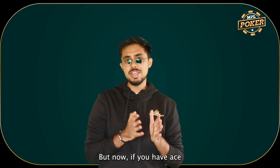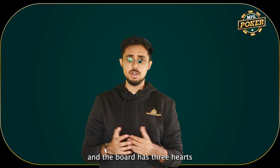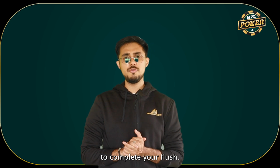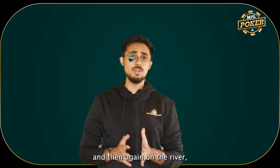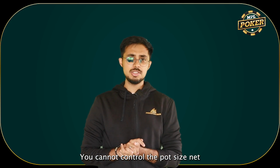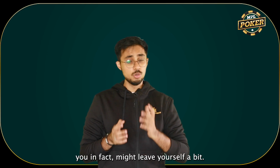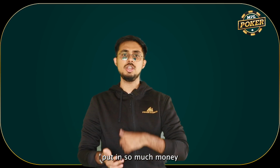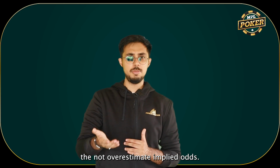But now, if you have the ace of hearts and jack of hearts, and the board has 3 hearts on the turn, here you are looking out for that 1 heart to complete your flush. But if you're playing out of position and you call 3/4 of the pot, and then again on the river you are out of position and you have to play first, you cannot control the pot size there, and this might not be the best idea. So you might lead yourself into a reverse implied odds situation where you put in so much money and you eventually get stacked off. So again, it's very important to understand that you should not overestimate implied odds.